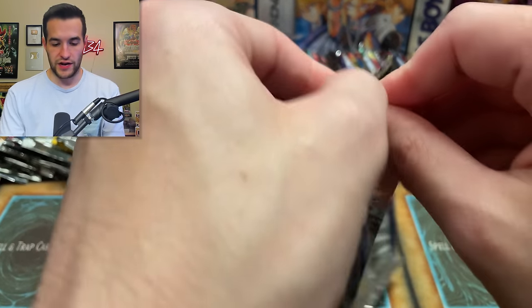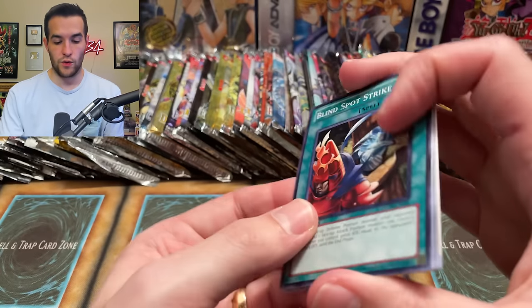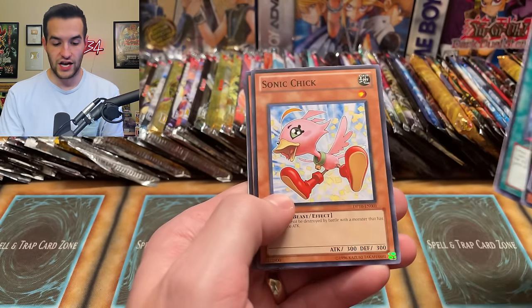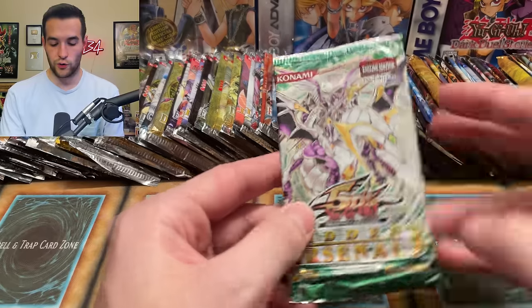Duelist Pack Yusei 3, I believe. So there's a lot of Yuseis. Like, they printed Yusei and Jaden a lot. Let's see what is inside. Blind Spot Strike, Stronghold Guardian, Synchro Gift, Sonic Chick, and Second Booster. All right, okay. Just commons in there. Nothing too crazy, but still cool to see those.